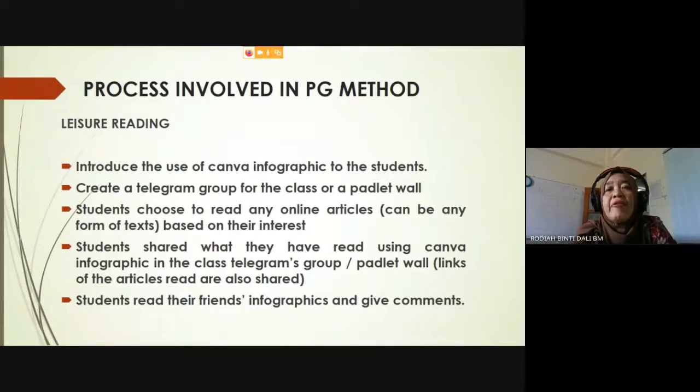For example, if you have 5 students in that group, or 10 students, you can have a bigger group if you want. If you want to have the whole tutorial group, also fine. No problem with that. Then you tell the students to read one article in that particular week, any article that they like to share later with their friends. All of them read one article. After they have read, they share the link in the Telegram group.